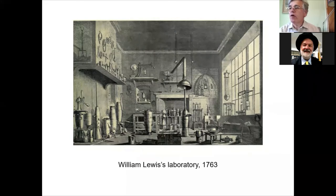Now, what we note about it is that there are several furnaces, not just one furnace, but at least four, five, six, seven, I think there's even more, maybe as many as 10 furnaces, all in the same room. But there's no storage space.